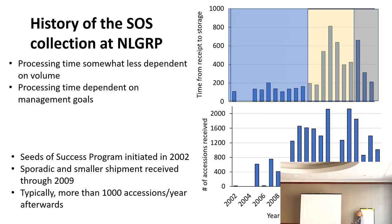Oh, the unit was days. Thank you. Number of days. So in the beginning, we are aiming for less than 200 days from receiving it to getting them into long-term storage.